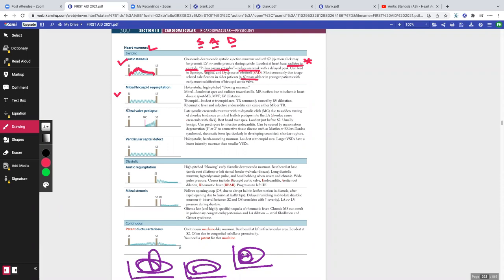Next one is mitral regurgitation. What type of sound will you hear for mitral regurgitation? You'll hear a holosystolic murmur, right? A holosystolic sound. And we all know where we will hear the sound: at the mitral area. And will there be a radiation? The answer is yes. They will radiate towards the axilla, very high yield. Mitral sounds will always radiate towards the axilla.